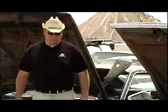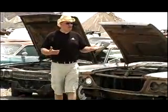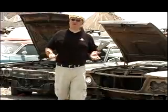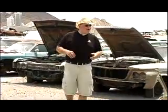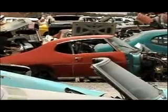Desert Valley Auto Parts is open to the public, so it's okay to come here and check out anything you want firsthand. It's almost like coming to a car show, but it's eerily quiet, maybe more like a museum. We will let you go out in the yard. It doesn't cost anything, and browse. Some people just want to take a look.